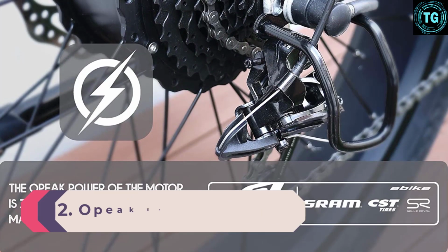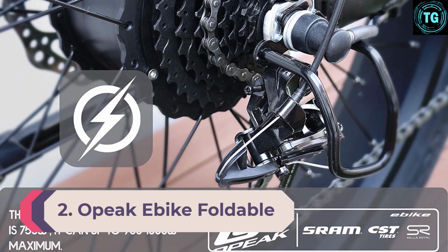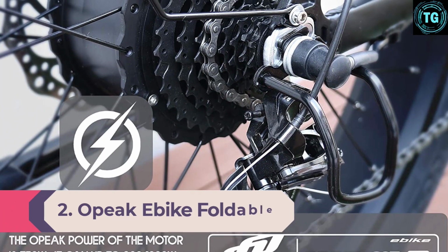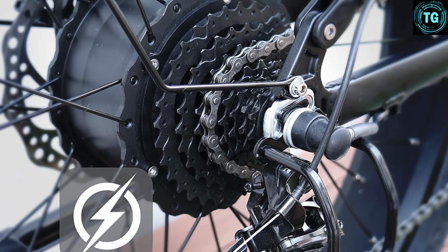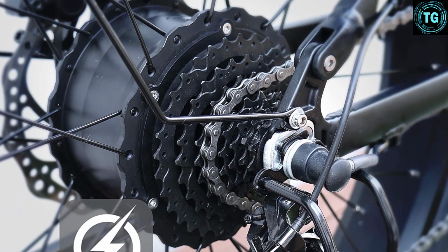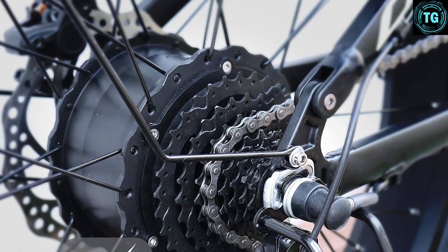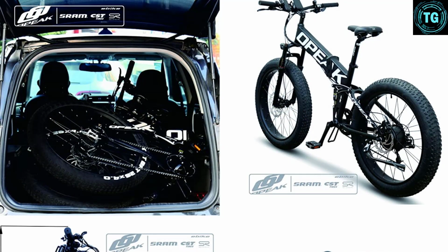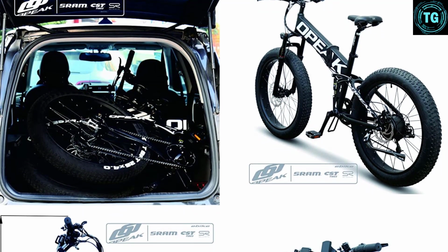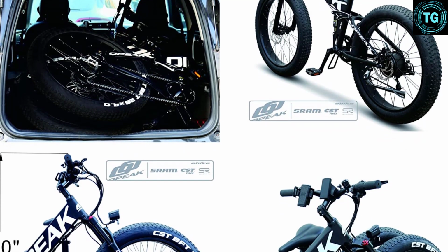Number 2. Opika Bike Foldable Electric Bike. There are thousands of conventional folding mountain bikes around. But what sets this one apart from most folding mountain bikes is that the Opika bike is electrically operated. If you're up for a futuristic riding experience, the Opika bike is right up your alley. But why should I buy this when there are so many other folding bikes to choose from? If you're asking the same question, then you're not alone. However, in all fairness, the Opika bike is one of a kind.